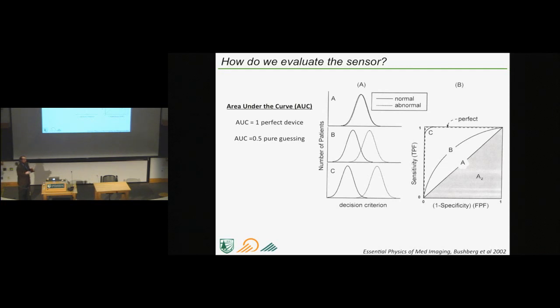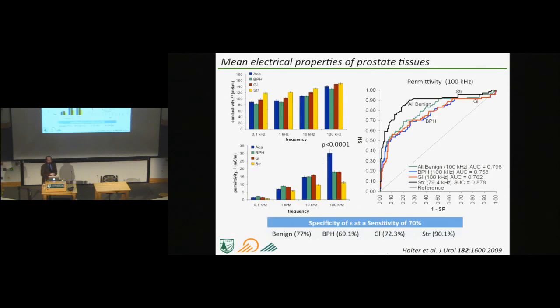And one way of then evaluating this is looking at the area under the curve. So if you have multiple sensors, you look at the area under this curve, and if the area under the curve is 1, it's a perfect sensing system. If it's less than 0.5, it's not good, and if it's 0.8, 0.7, then we're looking at decent sensors. And so I wanted to show this just because we're going to show some ROC curves here. What is ROC? Receiver operating characteristic curve.